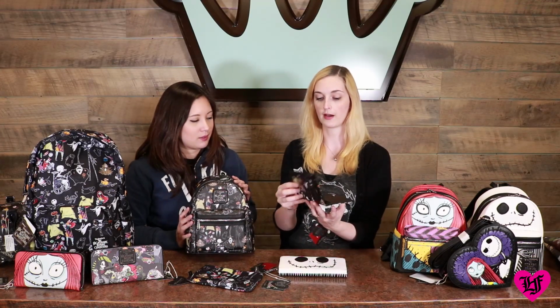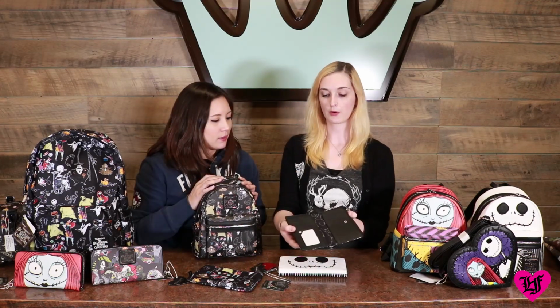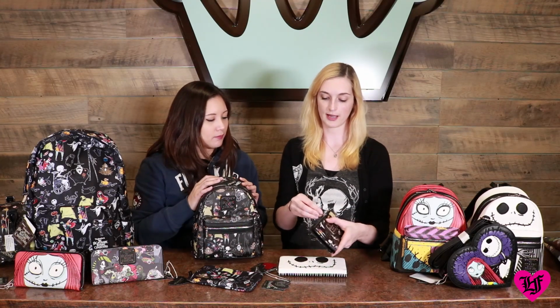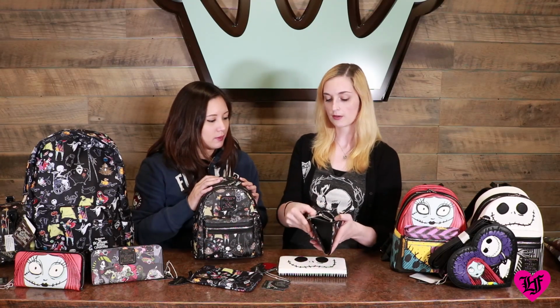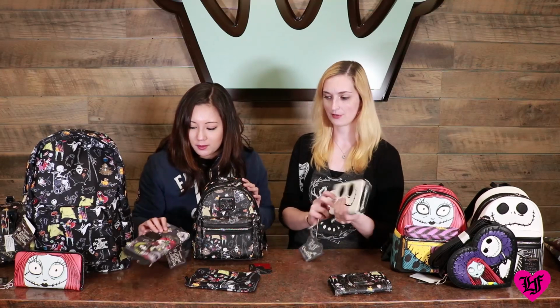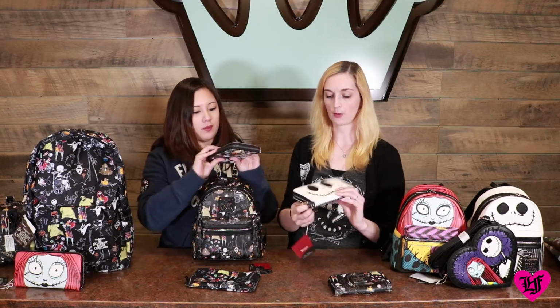in that same faux leather. It's pretty cool. Yeah. You have a place for your cash, your cards, and then it has a zipper on the side for your coins or whatever, you know, pint-sized heroes or any other items you may want to take with you. Yep. And we can't forget these really, really cool zip-around wallets.